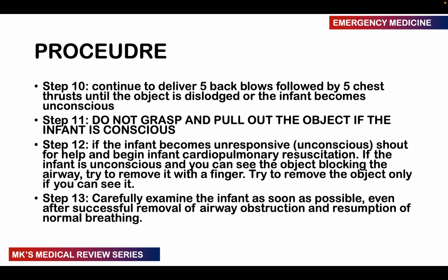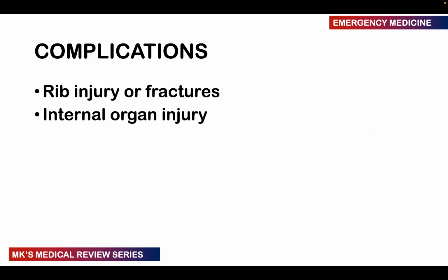After you have done all this, and if you have successfully removed the object and the infant is able to breathe, you should examine the infant as soon as possible to check if everything is okay. Complications of this include rib fractures and rib injury, as well as internal organ injury.